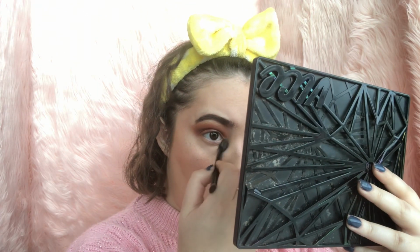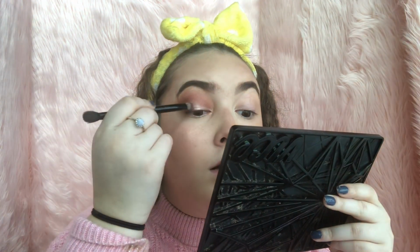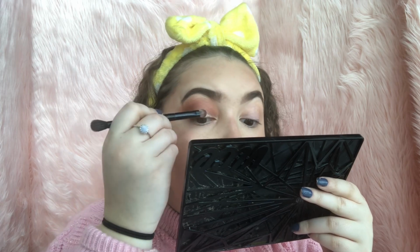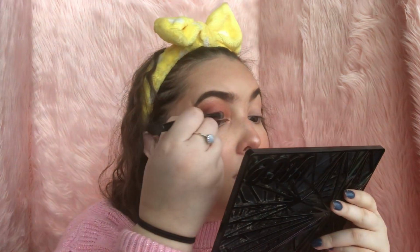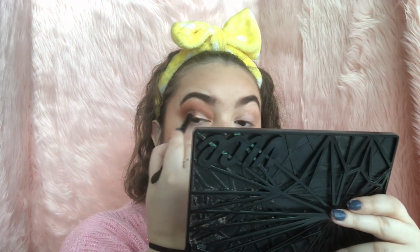And then I'm gonna highlight my inner corners and my brow bone, and then I'm gonna apply a shimmer shade on the lid. Just like that. And the shimmer shade I'm applying is Max Sweet Heat. So let me apply that now. Apply this all over the lid. It's a really pretty shade, and I think it really complements this kind of look really nicely. So, just like that.